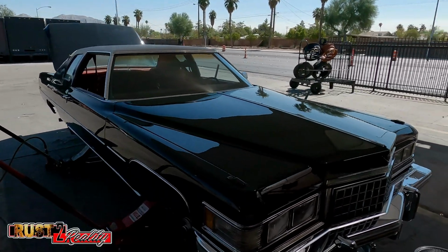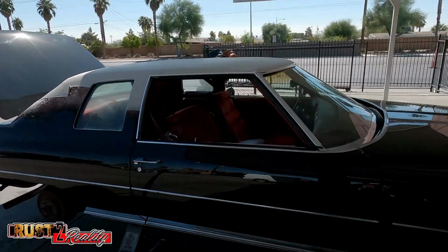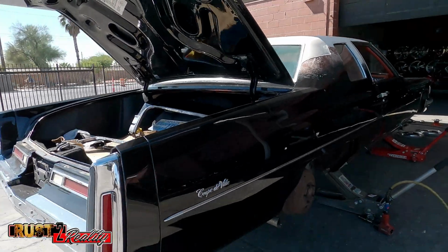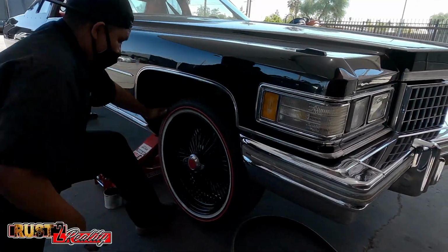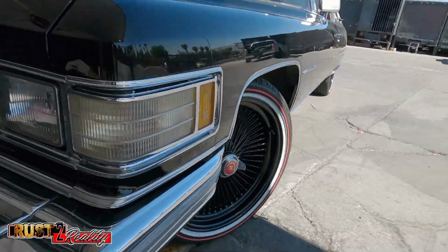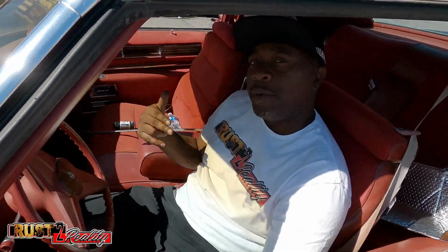RUST2REALITY. Over here at Pops, Carlos, Jack, Tony, Junior, they always taking care of us. RUST2REALITY. You already know what it is. If it ain't wet, we didn't do it. Burn rubber, you dig?